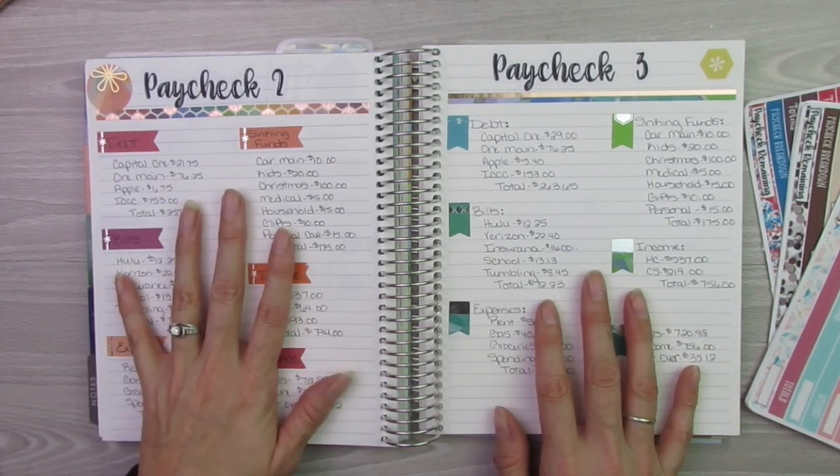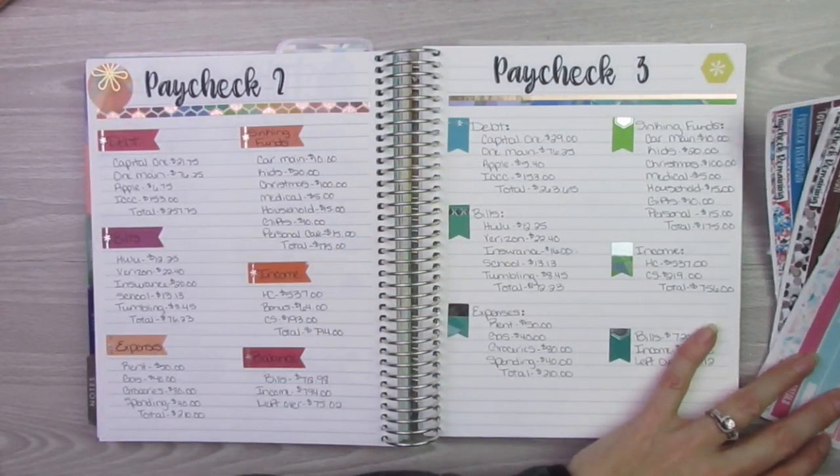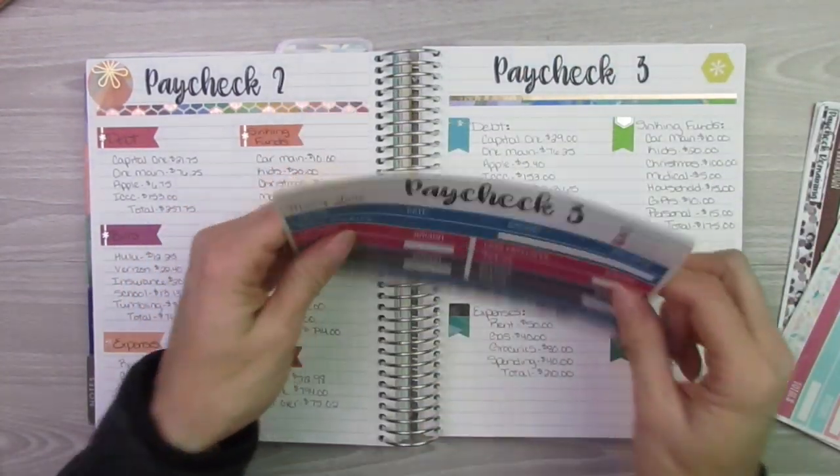That's what I've been doing, but I am happy to say that I have created paycheck to paycheck budget kits, and they are up in my Etsy shop right now, and I'm actually going to use them this week for the first time, so I'm so super excited. So first of all, I'm going to show you, this is December's kit.